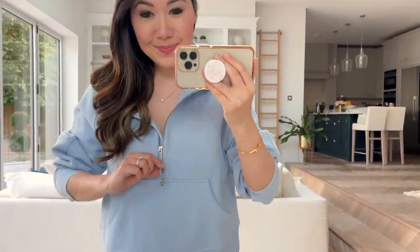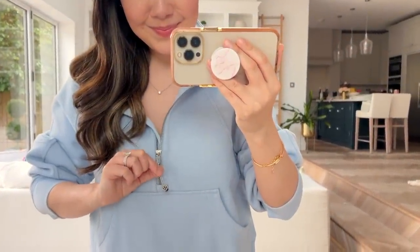Lululemon's always on the pricey side, but there are some really good deals. And surprisingly, some of their very popular styles are included in the sale, such as my gorgeous new light blue sweater. So very happy with this and super happy to have gotten it at a discount.